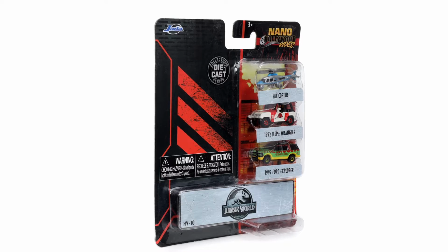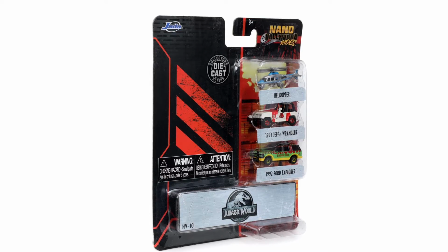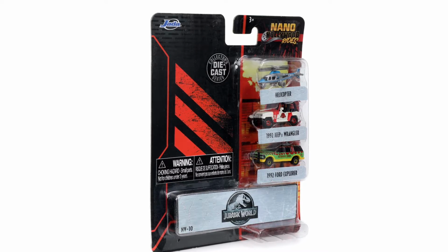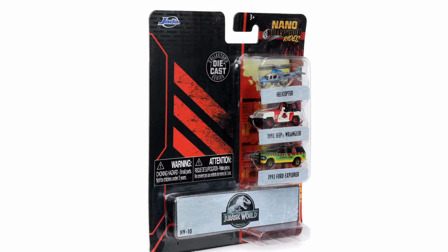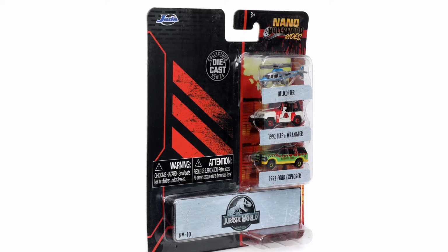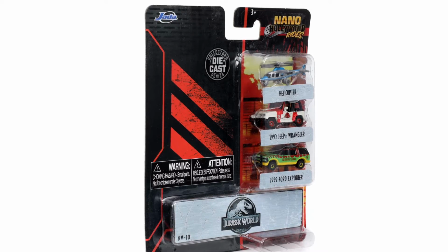But I mean, what's more iconic than some of Jurassic Park's vehicles? So it makes perfect sense that eventually they would use the license they have with Jurassic to hit up these classic vehicle designs and release them. Again, leading up to Dominion, I think we're going to see a lot of nostalgia-based products, and I think this is just sort of leading the charge of that. But let's go ahead and talk about the vehicles themselves.